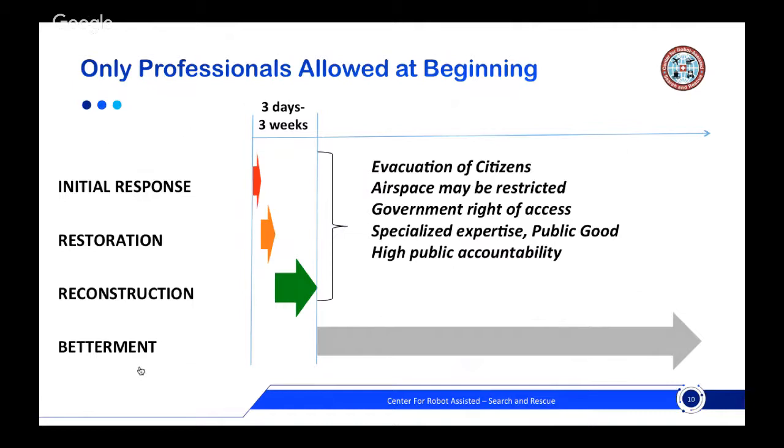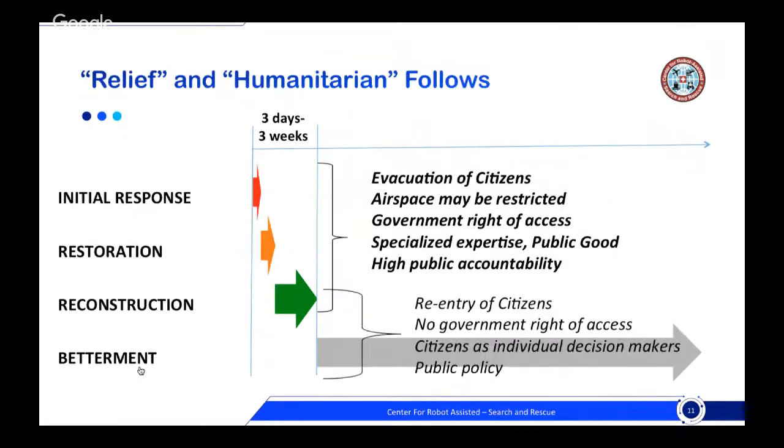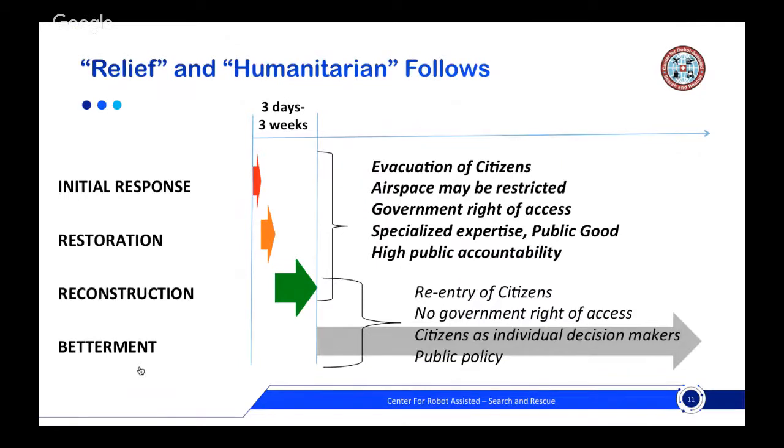The agencies who are doing this are using very specialized expertise. They're structural engineers, drainage engineers, emergency managers that are trained in the public good, and they also have high public accountability. Then later on, as this goes on, people are allowed to move back into their houses, the reentry. At that point, at some point, the government no longer has the right of access.